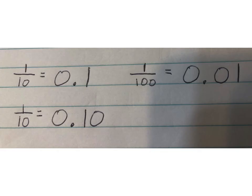Now, looking at it numerically, 1/10, 1 square out of 10, is going to be written as 0.1, as we've been doing this week. 1/100th is going to be 0.01. That's the key learning, making sure that the kids know that if they're writing 1/100th, it's not putting a 1 directly to the right of the decimal point. There needs to be a 0 in the tenths place to show that we don't have 1/10, we have 1/100th.